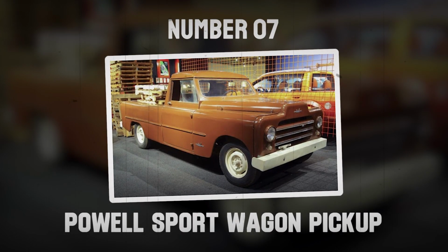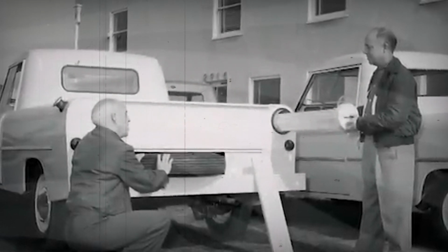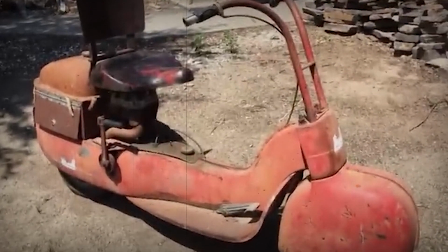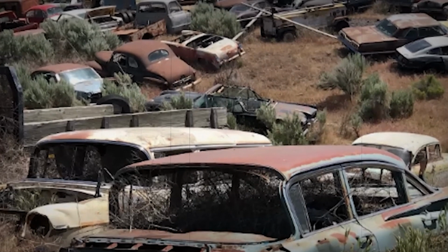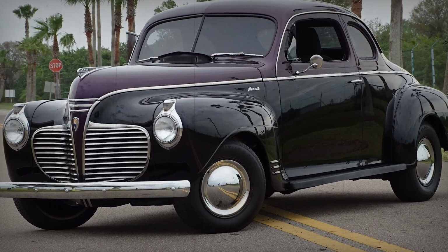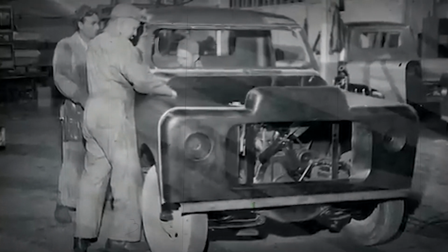Number 7. Powell Sport Wagon Pickup. Next up is the Powell Sport Wagon Pickup, built between 1955 and 1957 by brothers Hayward and Channing Powell. Originally scooter makers, they saw a need for budget-friendly vehicles after World War II. They designed this practical truck using recycled parts from junkyards in Southern California, mainly focusing on old Plymouth cars from 1940 to 1941. The brothers carefully picked out the chassis, engines, and transmissions.